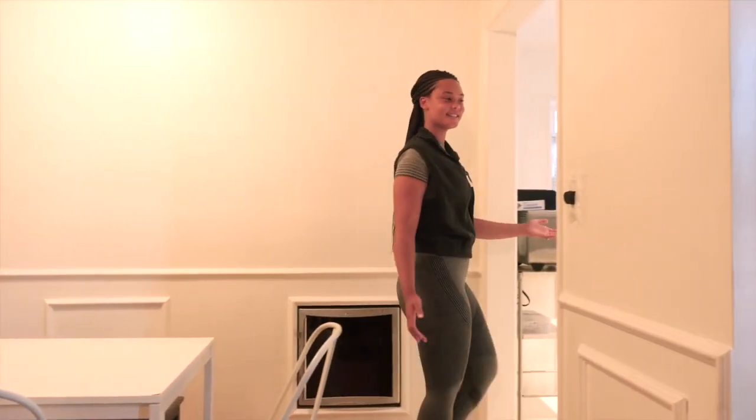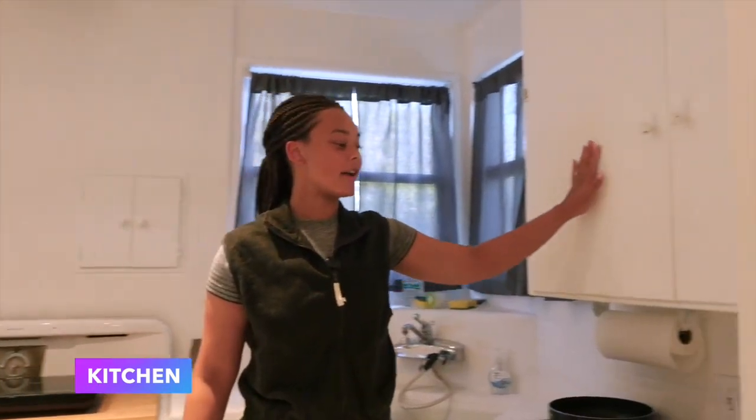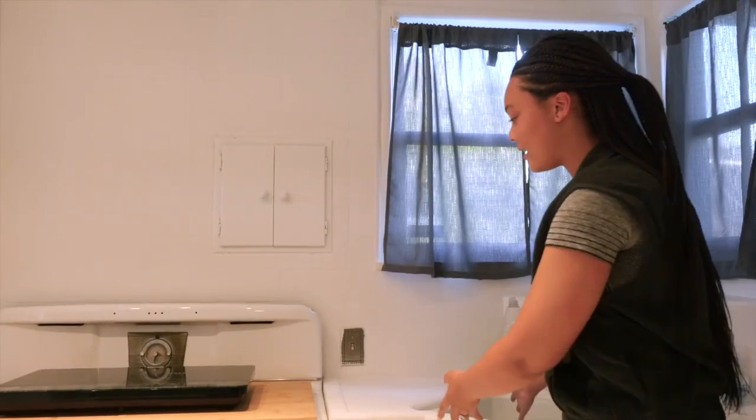Over here is the kitchen. It's beautiful and white, it makes the room bright. We have our cabinets, and we have our two compartment sink. What I like about it is that you can wash the dishes and then sanitize them.